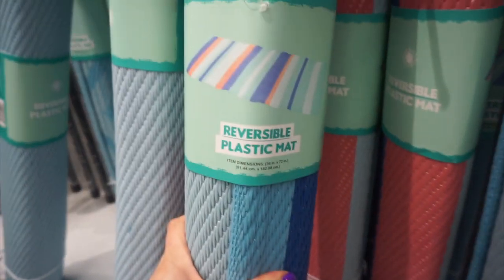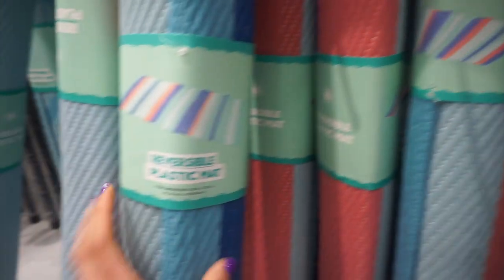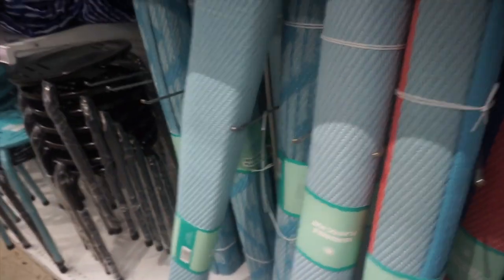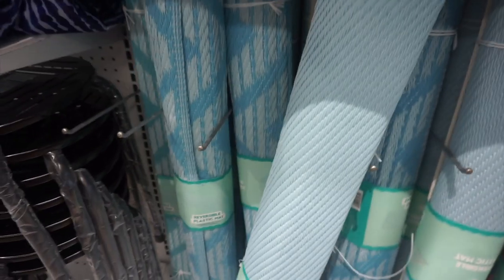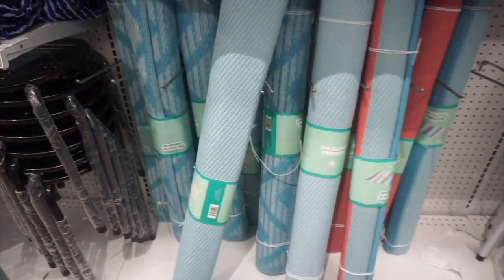These outdoor mats are so awesome because you can use them in your backyard, or someone actually gave me the idea you can take them to the beach and put your towel on them. And I was like, oh my gosh, that's so genius. So $5 for these, honestly, I think that is an amazing deal.